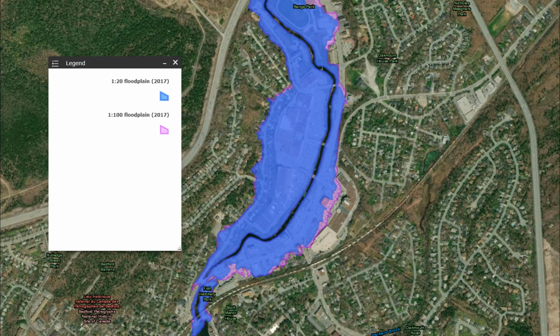After the 2017 study, HRM updated the Bedford zoning bylaw to reflect the... Wait, they didn't? Alright, time for a little update.